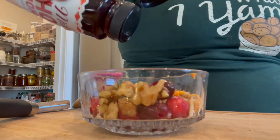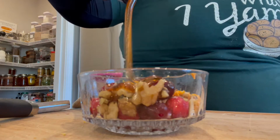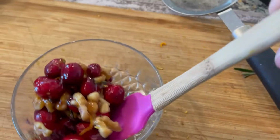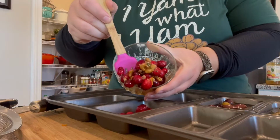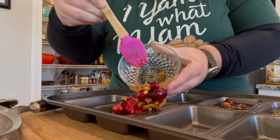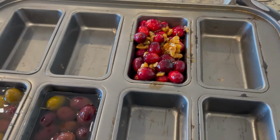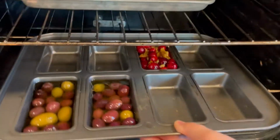And then I topped with some hot honey. Cranberries are sour, so I used a lot. And then I gave that a good, delicious mix. It really was beautiful. And then I put it in the tray to roast. I did realize just then that the olives weren't pitted, but that was a problem for later.